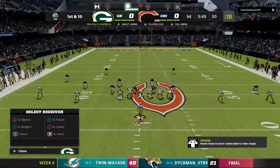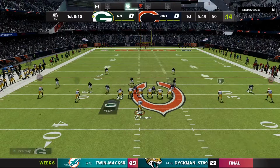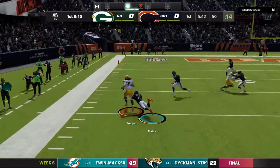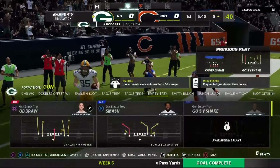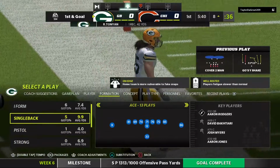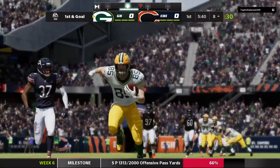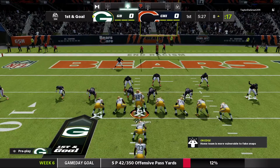So good starting field position for him here as they come up 1st and 10 right at the 50-yard line. From midfield, here's Rodgers. That is caught. It's the tight end, Tonyan. And he's finally out of bounds, but he's taken it all the way down to the 8. It's a big play there for Green Bay. They started this drive with terrific field position, and it's going to get even better after that play. Had great options with where they started, so they decided to press their advantage, and it paid off.